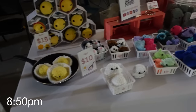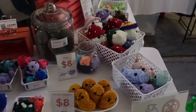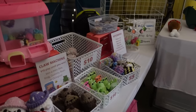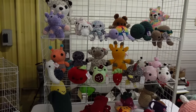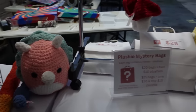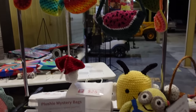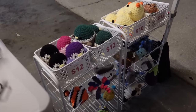Okay, so here's what the setup is looking like. And we have about an hour left, but we may pack up early because our vendor neighbors just packed up. And there isn't too much traffic today. The main thing today is just the people coming to cook, and they had a kids competition today and stuff. But the main events are actually tomorrow. So anyways though, I have sold a little over $200 worth of stuff.